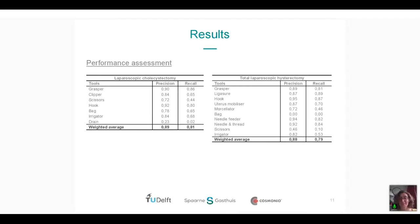So the grasper has pretty high results, but we also have some tools that are very low. You see the bag here, 0.00, so it really didn't recognize it. The ones that really show very low results were instruments that were used in only a few frames, so it was very difficult for the system to be trained on it and to recognize it.